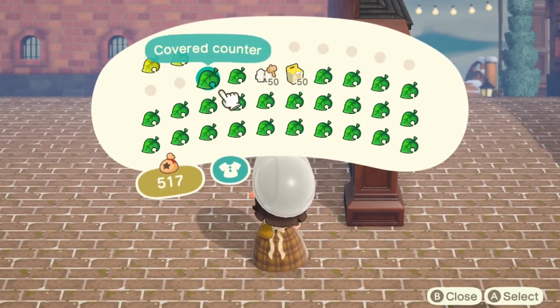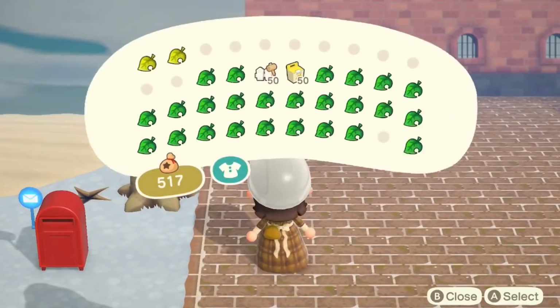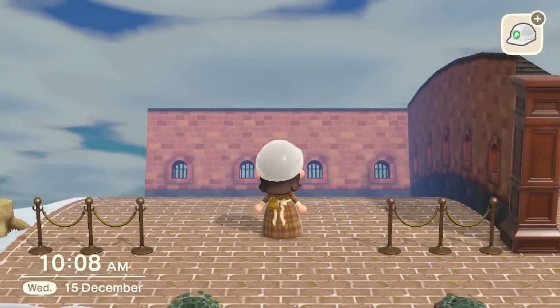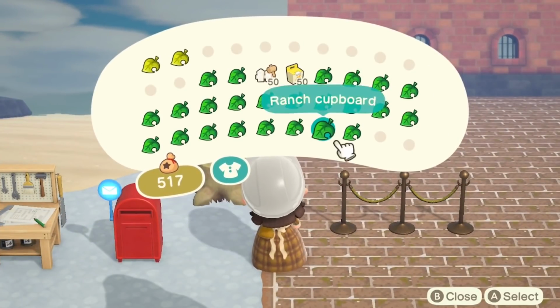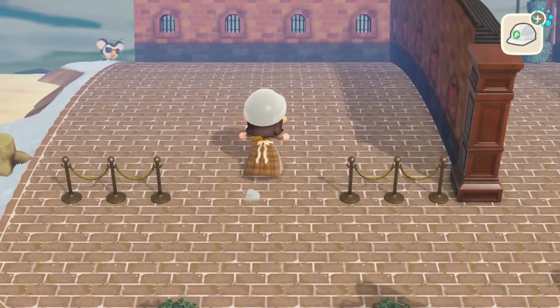My idea is to somehow use the covered counters for the entranceway and also use some curtains because they are so cute and I like the idea of the baked goods just sticking through. So that's what I'm going to try and do here.